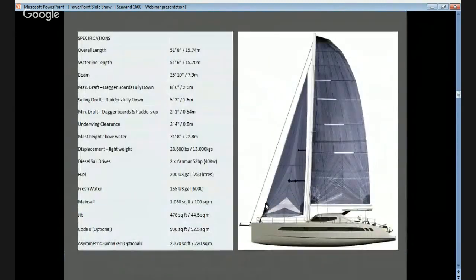Next slide, please, Brent. So general info here, and again, this is all available to view later on our website, but I think some of the key things to note is we're looking at a 52-foot cat. Dagger boards and rudders are obviously retractable, so in shallow draft mode, we're only talking about 2 foot of draft or half a metre. Displacement of around 13 tonne.